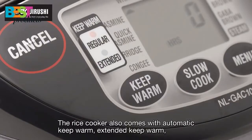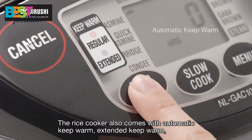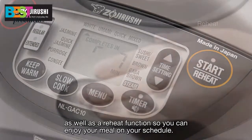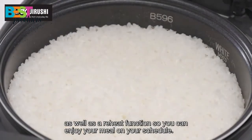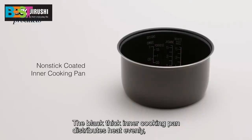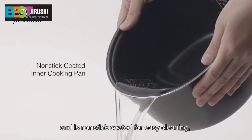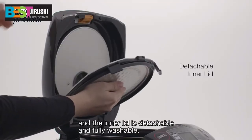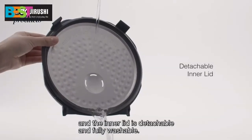The rice cooker also comes with automatic keep warm, extended keep warm, as well as a reheat function, so you can enjoy your meal on your schedule. The black, thick inner cooking pan distributes heat evenly and is non-stick coated for easy cleaning. And the inner lid is detachable and fully washable.